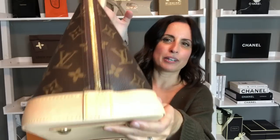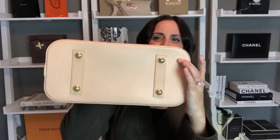I have not been talking about where all of my bags are made, and I'm starting to remember this now, but this one happens to be made in France. I don't have a whole lot of bags made in France, so the ones that I do have are very special, and I absolutely love her.